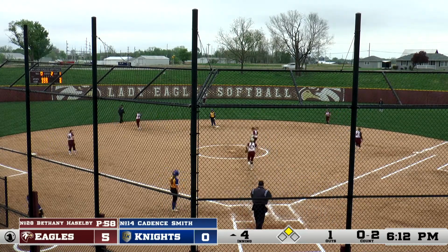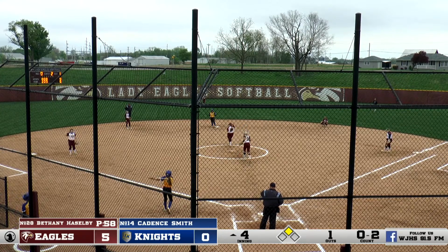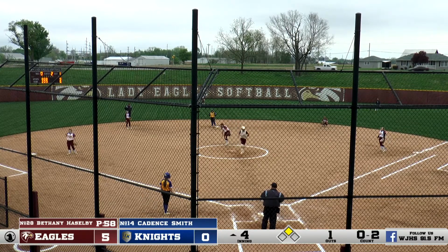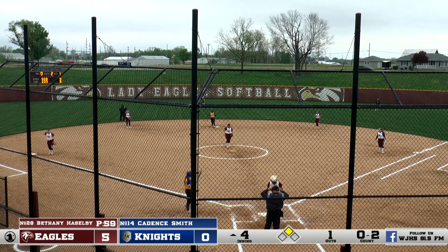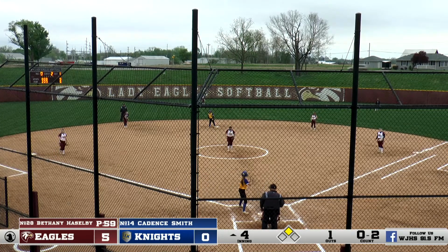Believe it was number 14, Cadence Smith, who was able to foul off several pitches and able just to try and wear down Bethany Hazelby's arm. That's one of the best things you can do as a batter with an 0-2 count or a 1-2 count or even a 2-2 count. Anything where you've got a 2-strike count and not a chance to walk is try to wear down the pitcher's arm.